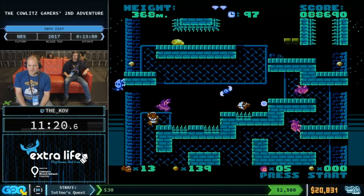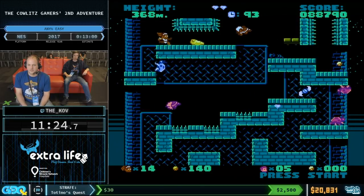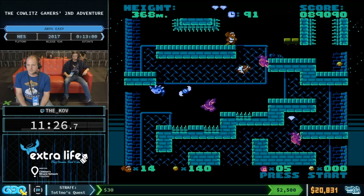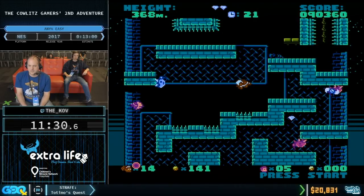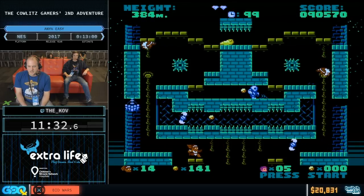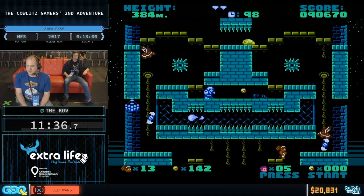Here we're on the second to last level. Very tight platforming here with all those enemies flying overhead. Again, baiting that yellow slug and making that cycle right there. Perfect. And this is the final stage. I'll give you a warning for time. It's not right after this stage.